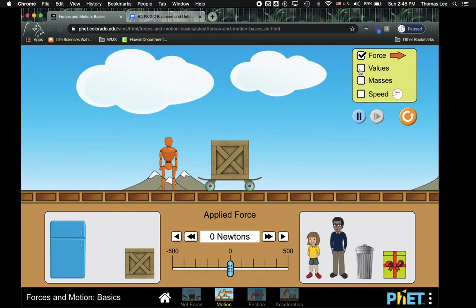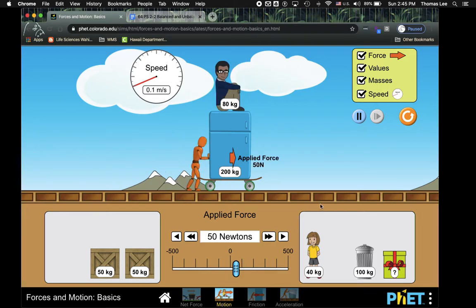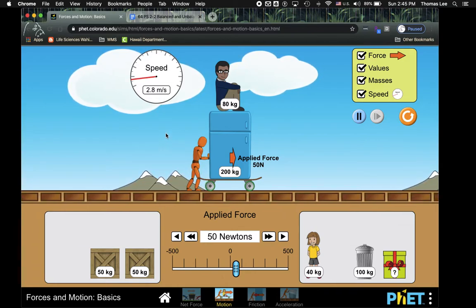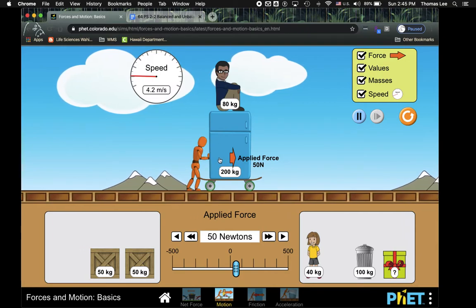But what happens if we use more mass? Instead of a box, let's put a refrigerator, and let's put a man on top of the refrigerator. All right, so we have 80 and 200, which is a lot more than 50. We're going to apply the same force, 50. You'll notice that the speed is still speeding up, but the acceleration is a lot slower. So even though it is going faster, it's speeding up a lot slower than otherwise. The reason why is because you have more mass. So once again, big and small. The bigger the mass, the slower it will speed up.